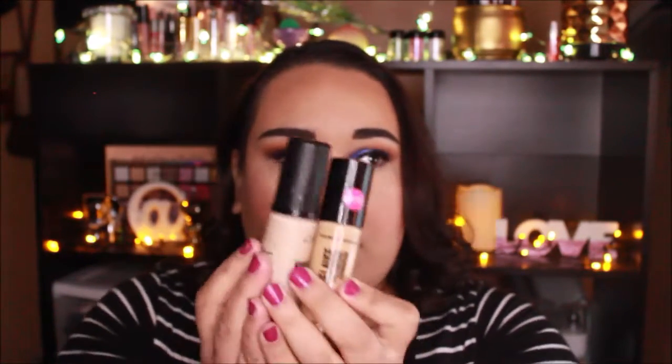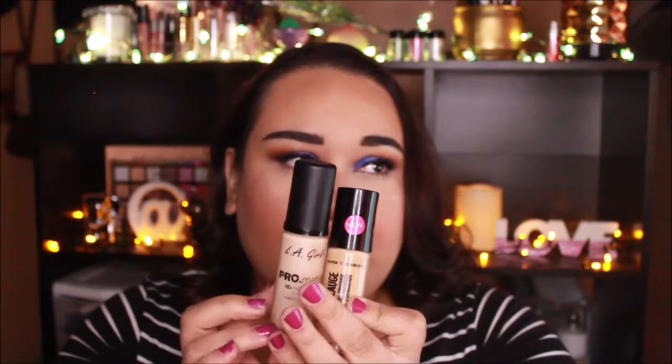So yeah, these two work out great together because it gets the shade a little bit better and matches me. And the wear time is about 6 to 7 hours. So I really like that combination as well.